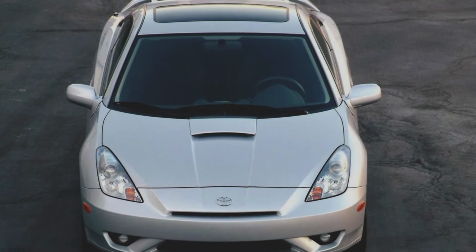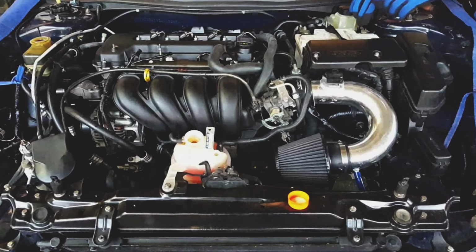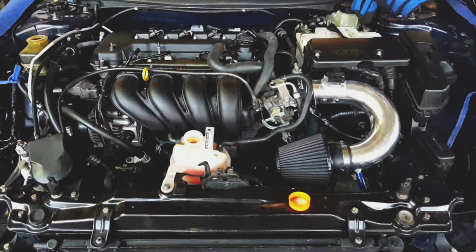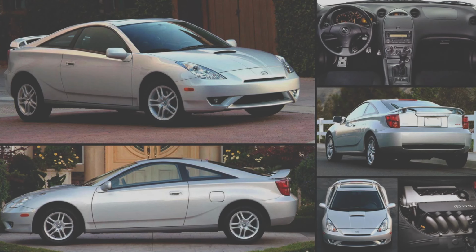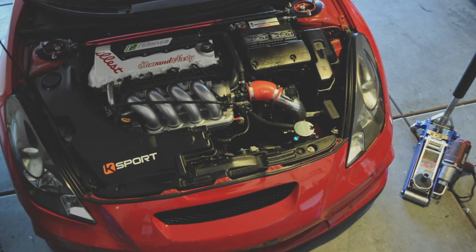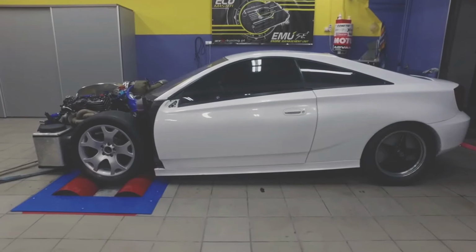Would I say the Celica is reliable? Not really. The GT, or the 1ZZ, isn't nearly as bad. You just have to top off the oil. Now the 2ZZ can be reliable, only if you remove the engine and do all the future-proofing I discussed. If you do that, you will have an awesome, reliable track car.